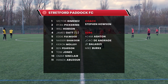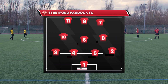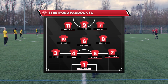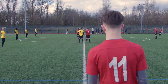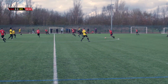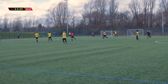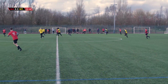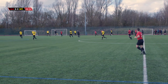So here is that said lineup. The back five with the keeper and the back four is the same as usual. Jimenez in goal with Hobson out forward and Pickering aiming to protect him. A couple of changes in midfield. Sinclair remains, but Shakur comes in for Jenkins and Pearson comes in for Waters. And Abazor, Malloy and Jones are the front three for today's huge semi-final clash. It's going to be an important game to try and get some silverware and end this season on a high. It's been such a strong campaign for a club in its early infancy.